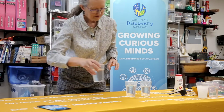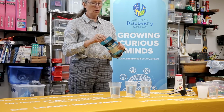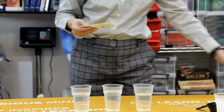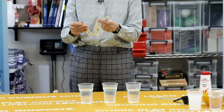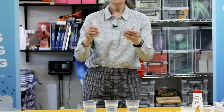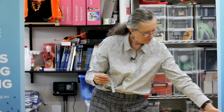Now our 4th experiment for today is called Sink and Float. And this time you've got 3 cups with water in them. And this is where you need your blue tack or your plasticine. So using the same amount of blue tack, you're going to make 3 different shapes. So the first shape is going to be a round or a spiral shape.